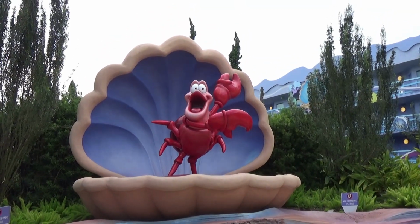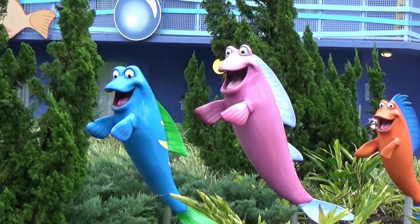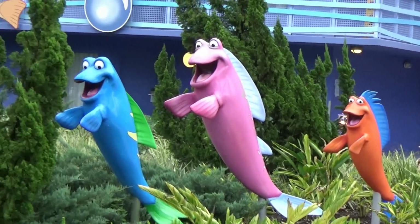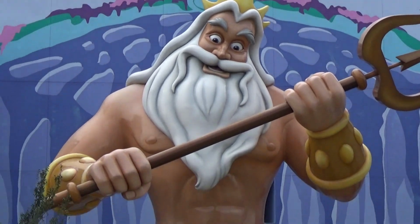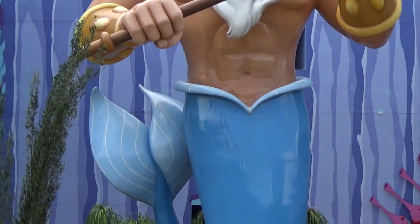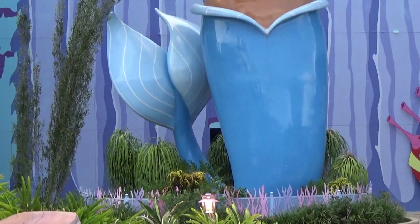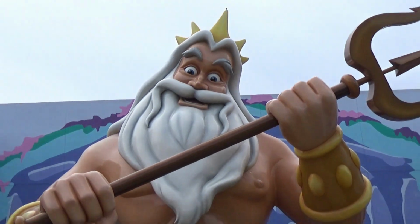He's big too. Just long from Sebastian, we have Fishy. This is King Trident. Ready? This is humongous. Oh, it says no climbing, please. Wow. That ain't no rock. That's one tail. Ready? As I said earlier, this is King Trident.